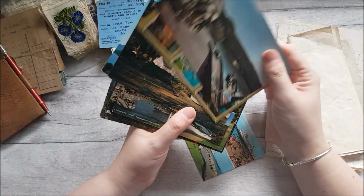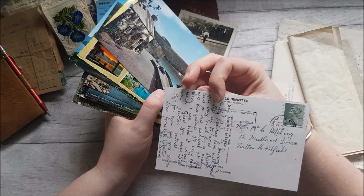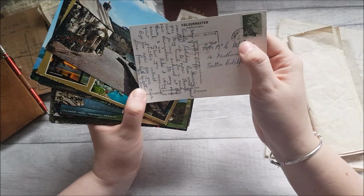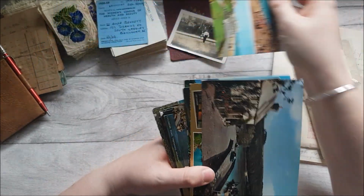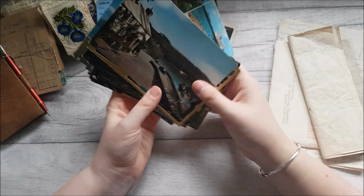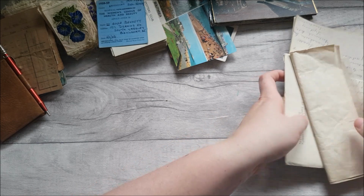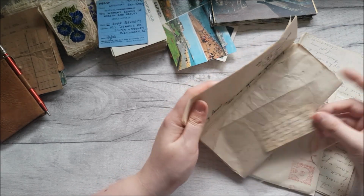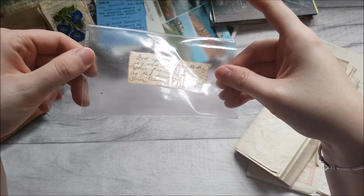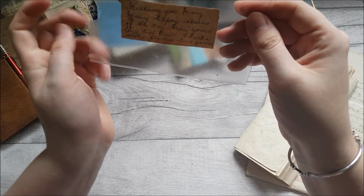And then there's just some very generic postcards. There's just one that's been written on, and it doesn't have a year on it, so I can't quite make that out. Oh, I can. It's May 1974 on the franc. And then these are just general ones, just around the British Isles, I think. Now, there's a couple of letters. This was in there, and it was already in this little pouch. So I think this is quite special to someone.